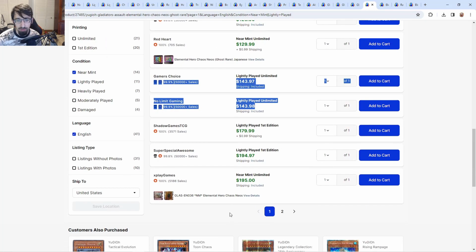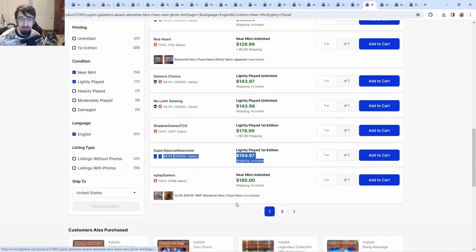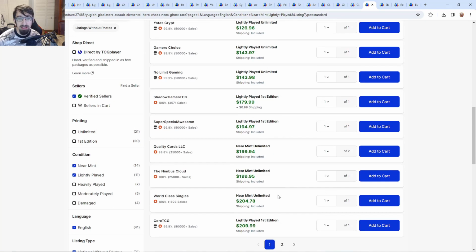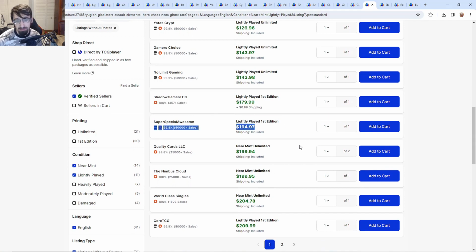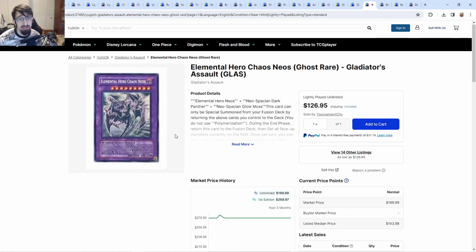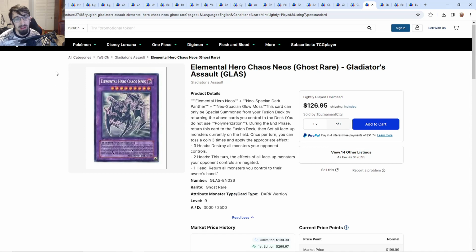These are about 143. First set's about 200. If we go without photos here, there's not many of these left on the market, but honestly, 180, 195. It's not, well, 200 for a, oh no, that's unlimited. Never mind. First set light plays at 195 is not bad for this card. I actually kind of do want this. I have the OG secret, but even though it's not the misprint, it's still a very cool Ghost Rare.